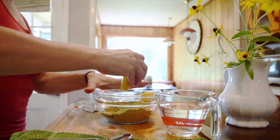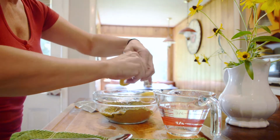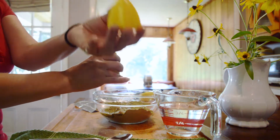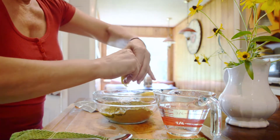It is not the easiest thing to do. I do have a lemon squeezer too, but I don't use it. Not a lemon squeezer, I'm sorry, a lemon twister, a citrus twister. It's right down here below me. It's that little guy that attaches to a base, and it also takes out the seeds.